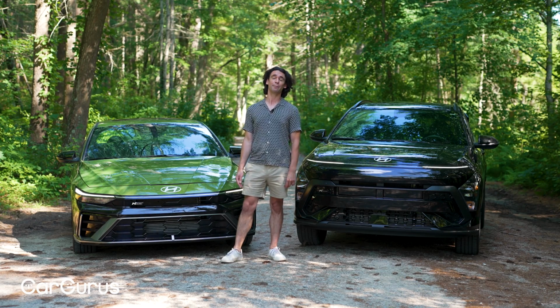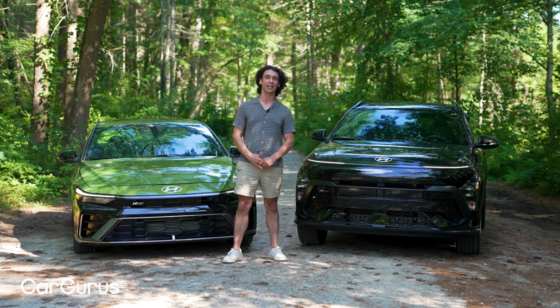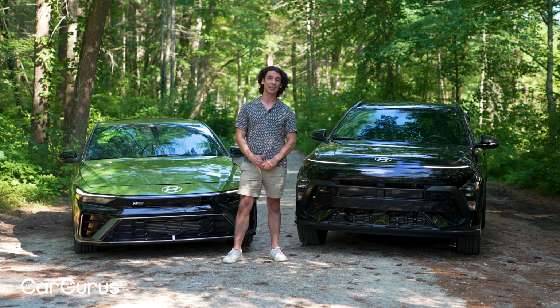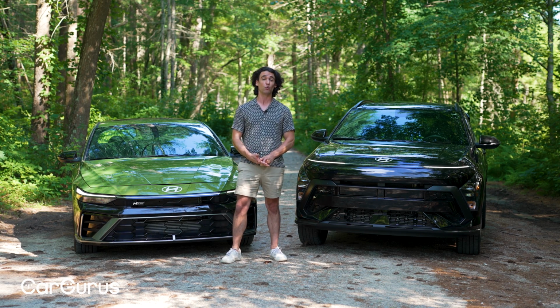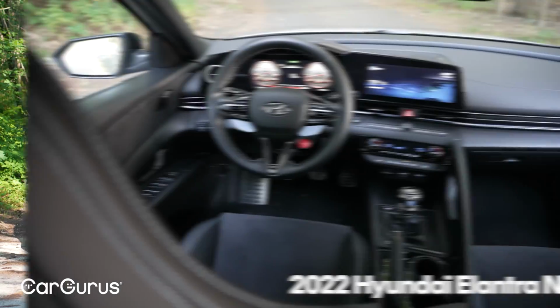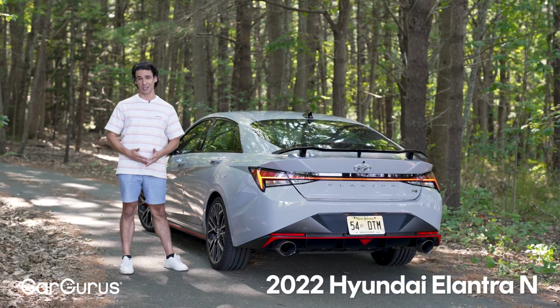Hyundai wants you to remember N. That is their high-performance trim that's now across gas and electric cars. With the Elantra N Line and the Kona N Line, you can consider them as mild performance upgrades rather than the full-blown Ns. We've reviewed those and they're very exciting. But in the lower price category, is it still good?